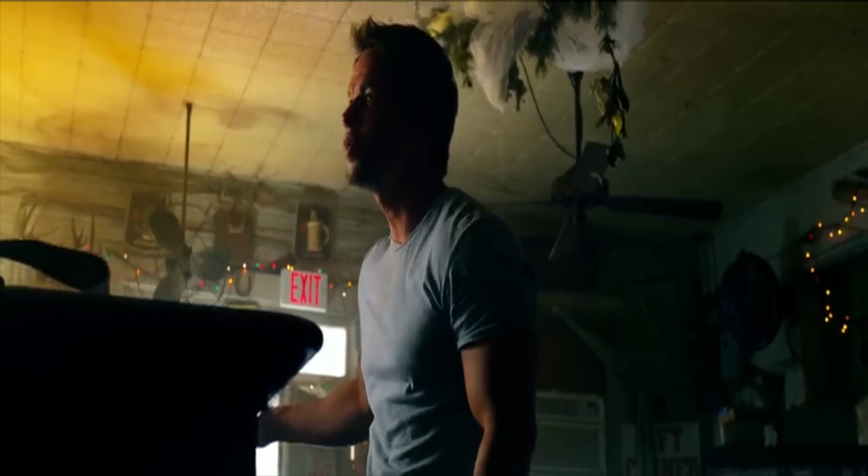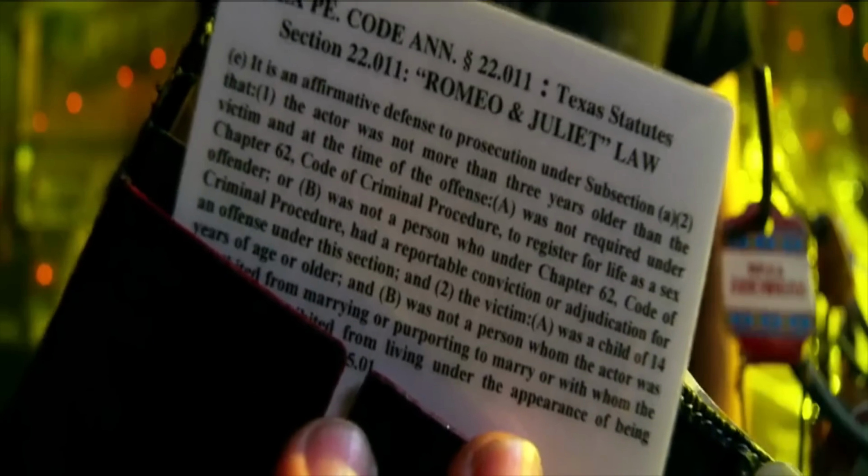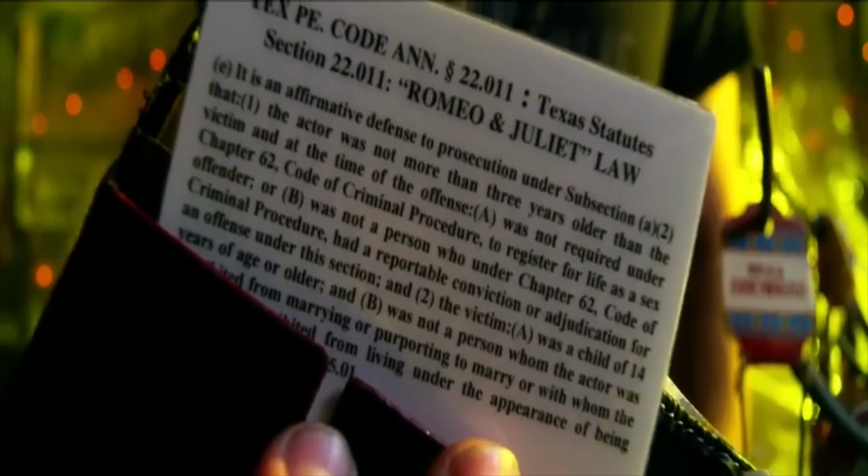I just called the cops on you because this is illegal. She's a minor. We're protected by the Romeo and Juliet laws. We dated for a little while. I was a sophomore and he was a senior. It's fine. No, it's not fine. We've got a pre-existing juvenile foundational relationship. Statute 2705-3. What? Texas statute? That a real law? Yep.